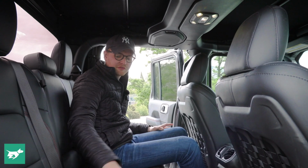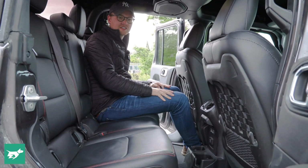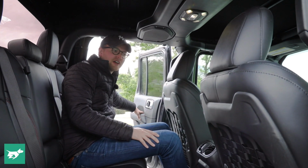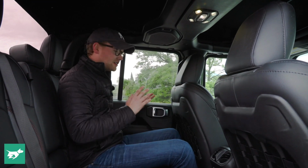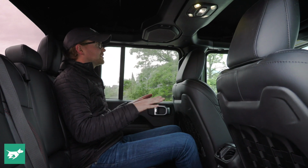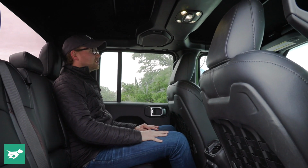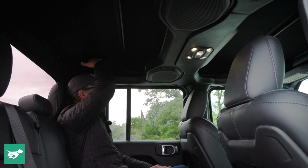And that's made better by the fact that there are two really nicely exposed Isofix joints in both of these outboard seats, so no faffing around like in some utes. The door closes pretty solidly, and once it is closed, you'll see that the space back here is pretty okay for a 6-footer like myself. So I've got loads of headroom.